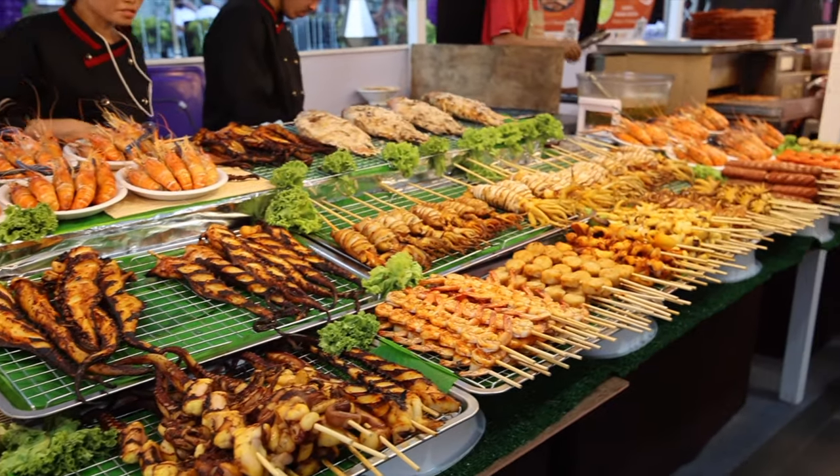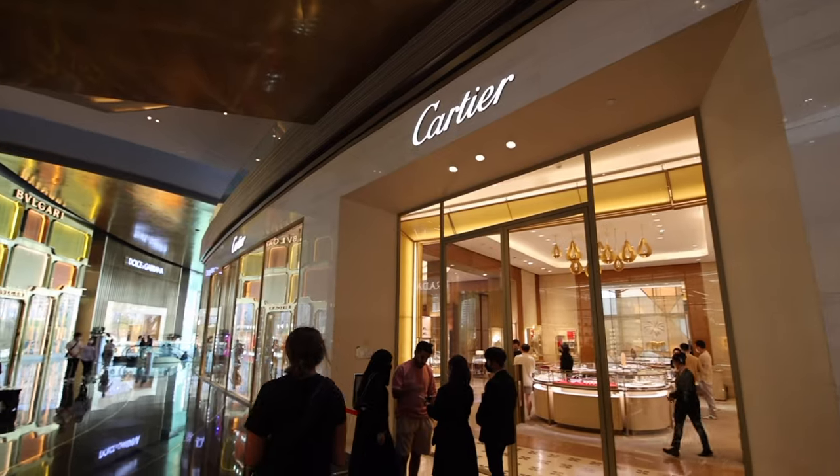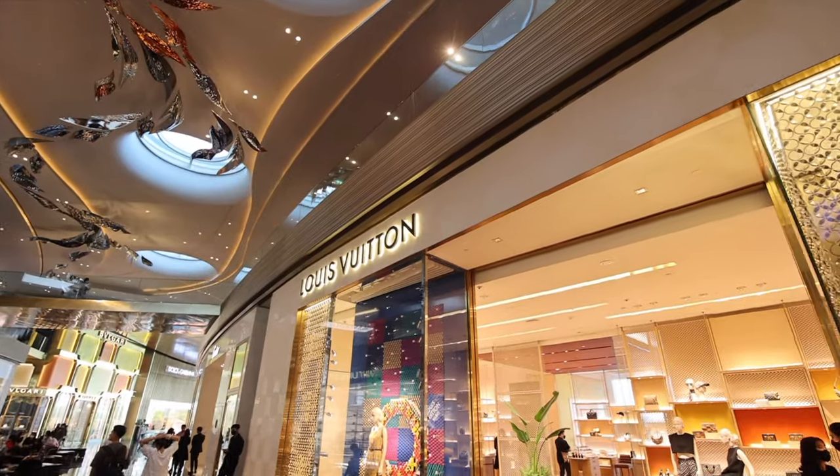So this whole area is kind of comprised of two different areas. There's this outdoor market right here that sells pretty much anything that a normal market sells, and then there's also the mall. The mall is full of luxury stores, so you have like Cartier, you have Gucci, you have Louis Vuitton, all of those big top luxury brands, and so it's kind of cool just to walk around and window shop at stuff you'll never be able to afford to buy.